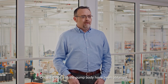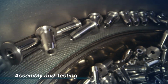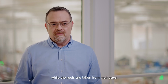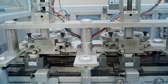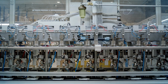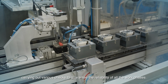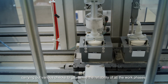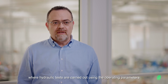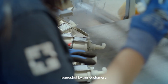Once the coil and the pump body have been obtained, assembly and final testing can continue. The mechanical components are inserted into sealed vibrators while the coils are taken from their trays and placed on the loading belt. The machine performs all the mechanical assembly of the solenoid pump, carrying out various checks to guarantee the reliability of all the work phases. Each solenoid pump passes through the testing stations, where hydraulic tests are carried out using the operating parameters requested by our customers.